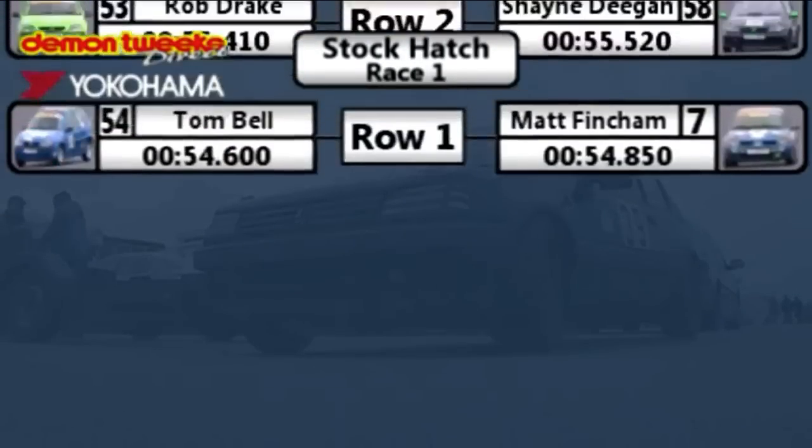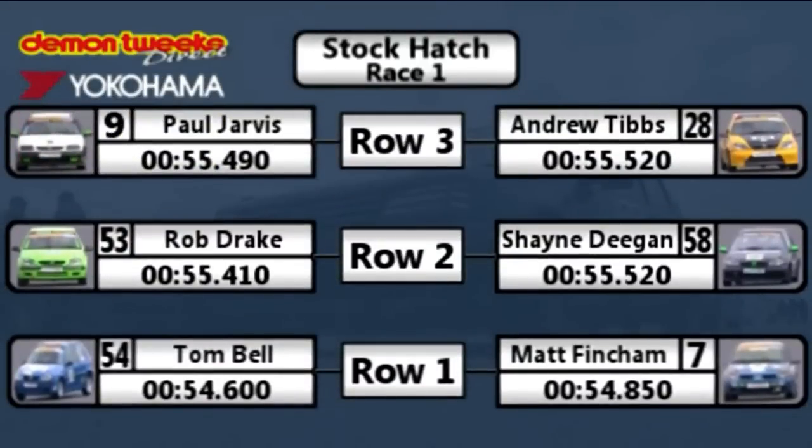So it's the first round of the Stock Hatch Championship, and it's Tom Bell on pole position. He finished second in the championship last year. Alongside him is the only Renault Clio on the grid, the Clio 182 series, new for this season. That's Matt Fincham alongside him, but he can't score points.